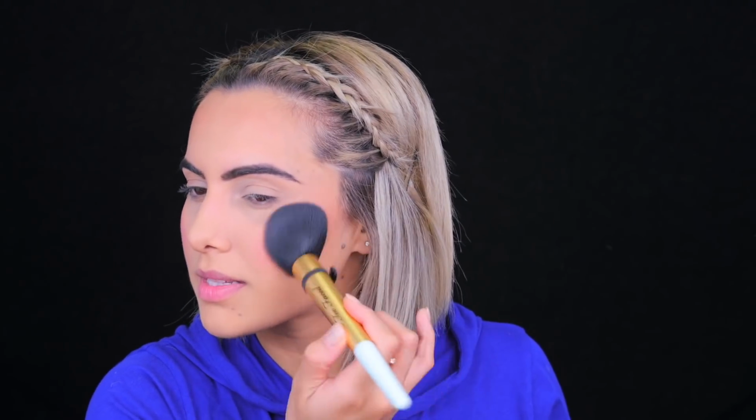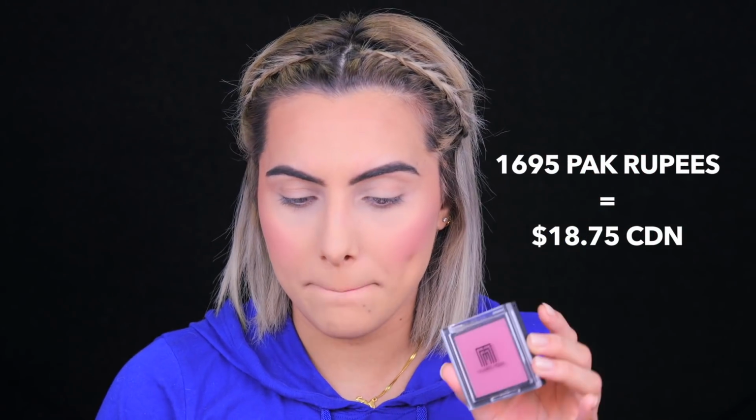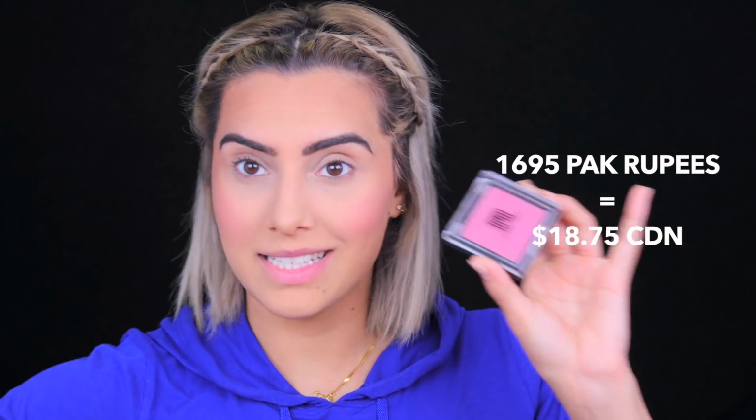The only problem that I'm finding with this foundation right now is that because it's so drying, I'm having trouble with the products on top blending out, if that makes sense. I like it. Okay, and this blush was $16.95, which ends up being $18.75 for a blush. That's a lot.